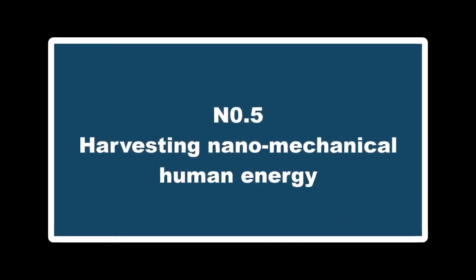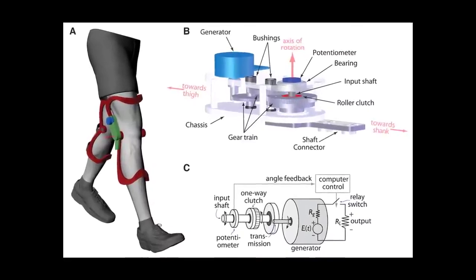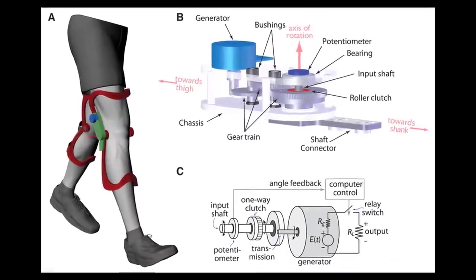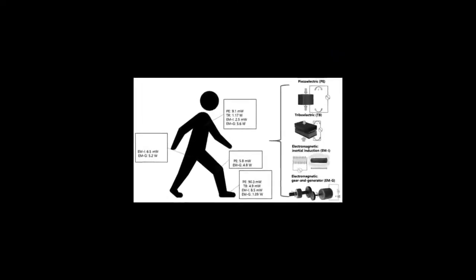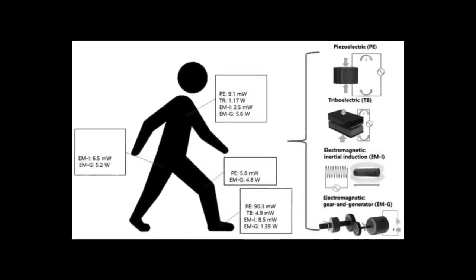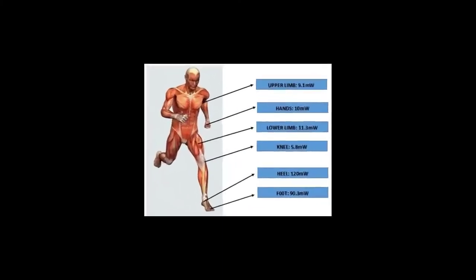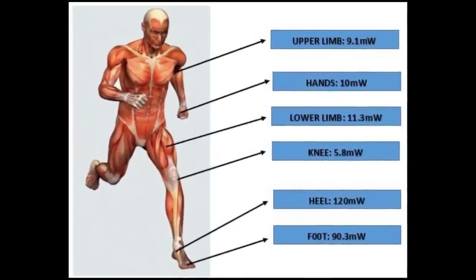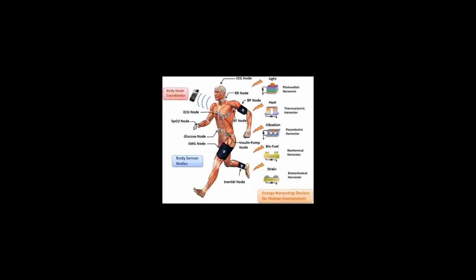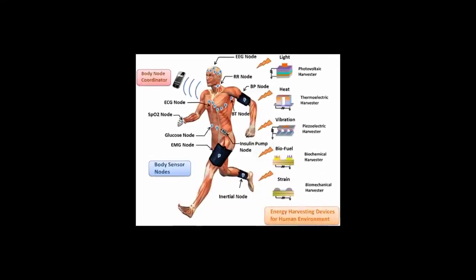Number 5. Harvesting nanomechanical human energy. Battery life is a critical issue for embedded monitoring technologies. But by harvesting mechanical energy from moving parts, it's possible to extend the lifespan of embedded monitoring devices. The problem with current harvesters, however, is that they are limited by their ability to absorb energy at mechanical frequencies exceeding 100 Hz. The latest advance in this field comes from researchers connected to a regional SATT in France, who have developed a new harvester that uses electrostatics to capture energy at lower, human-generated frequencies.